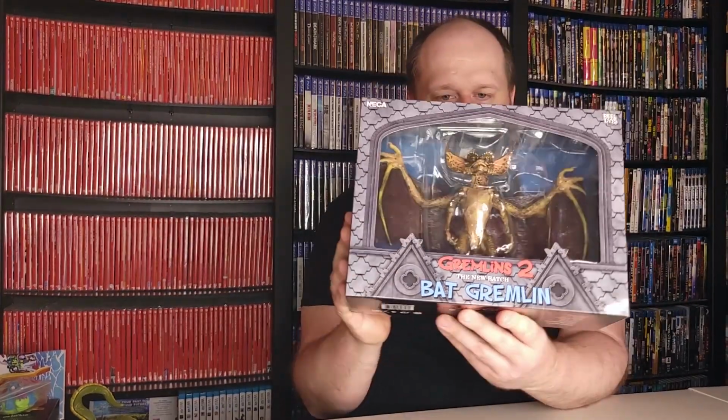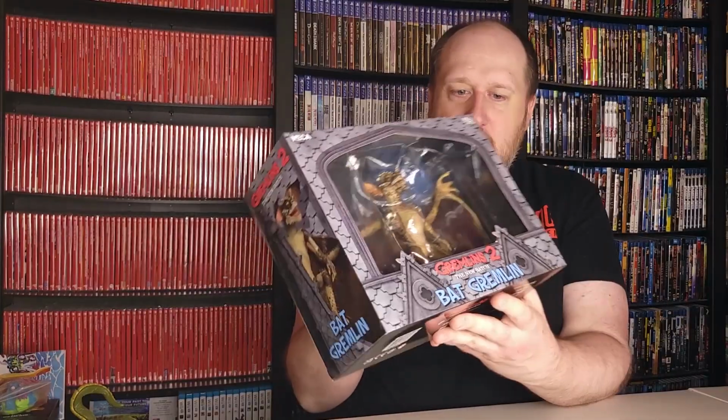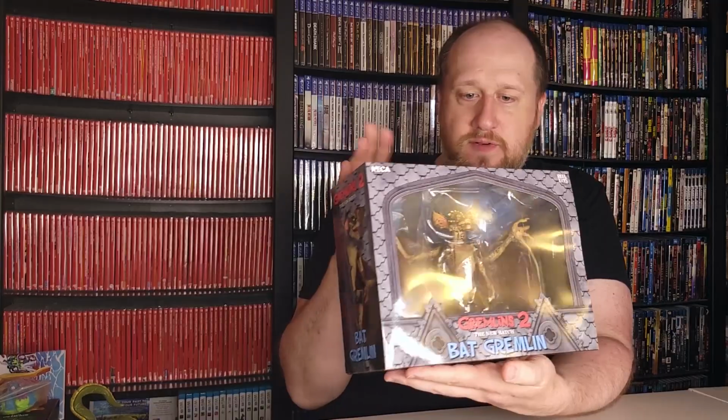And they have the Brain Gremlin and Greta, the female one. But I always loved the Bat Gremlin. And this figure is just freaking amazing. So, like I said, I was lucky on eBay. I ended up winning one for, I think, about $10 under retail, even including shipping. And it's new. It's in great shape. No damage to the box or anything. So, super stoked to get that.